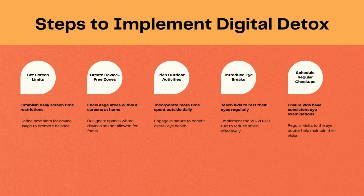Healthy screen habits. Simple habits go a long way. Follow the 20-20-20 rule. Every 20 minutes, look at something 20 feet away for 20 seconds. Use blue light filters, take frequent breaks, and avoid screen use at least an hour before bedtime.